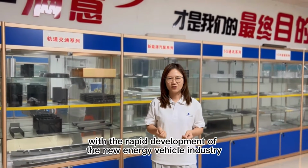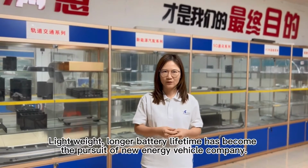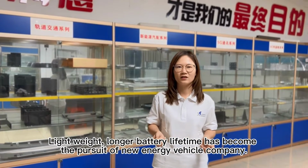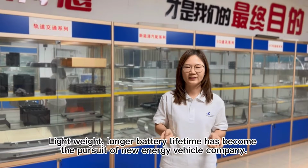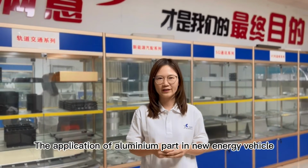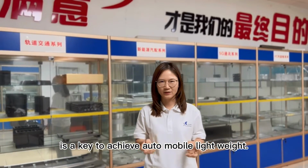With the rapid development of the new energy vehicle industry, lightweight design and longer battery life have become the pursuit of new energy companies. The application of aluminum parts in new energy vehicles is key to achieving automobile lightweighting.